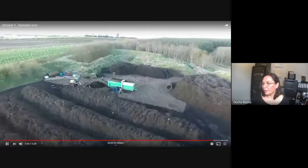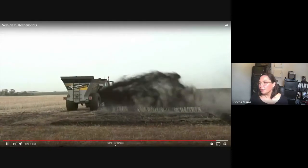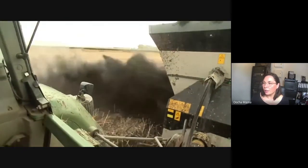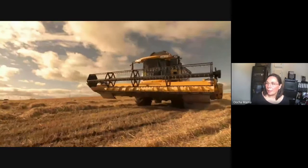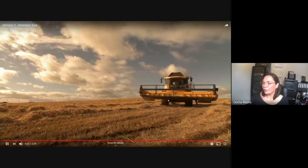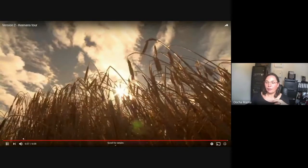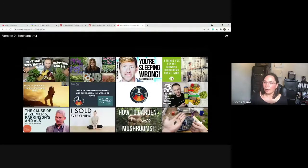And this is a big screener at the top. This works like a big rotating sieve. And then this is the end product. We sell it to local farmers who spread it on their own land, and it reduces the need for chemical fertiliser and improves soil health. Chemical fertiliser is just a powder that is added into the soil, but the benefit of compost is that you're actually adding organic matter.